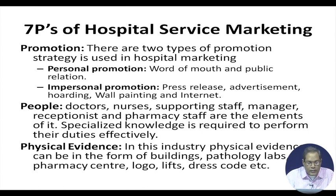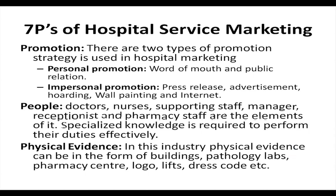This people consists of doctors, nurses, supporting staff, manager, receptionist and pharmacy staff. The specialized knowledge is required to perform their duties effectively. So, all of them require specialized knowledge. And the physical evidence in this industry can be in the form of buildings, pathology labs, pharmacy center, logo, lifts, dress code, etc.